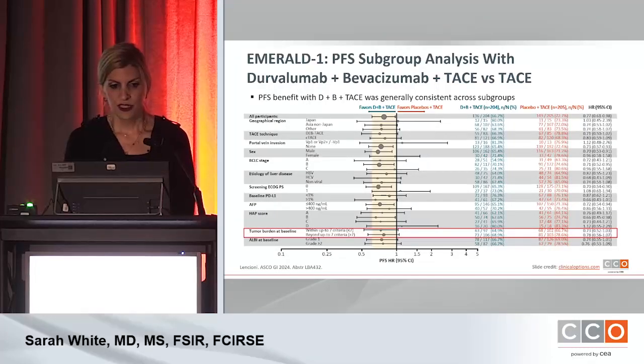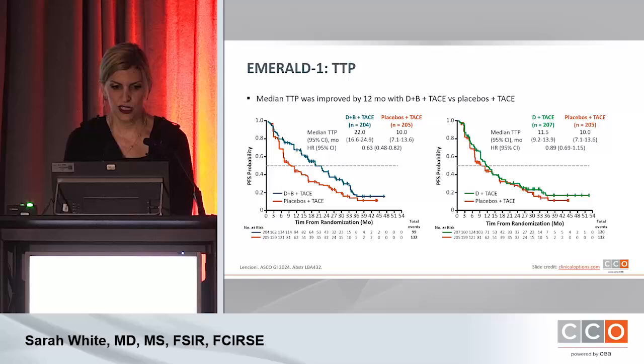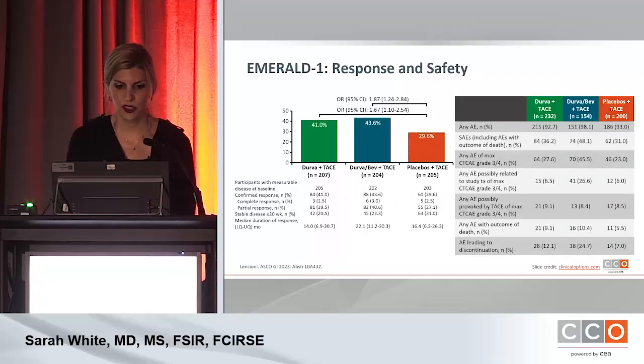And so again, with subgroup analysis, we can look at all of the different factors and which one really mattered. Tumor burden at baseline tended to matter; it favored having those two drugs plus the TACE. But again, we can do lots of post-hoc analysis and look at these things. The time to progression was improved by 12 months when you added it. So again, we sort of saw that on the first slide. But TTP, which is really important to all of us, is improved when we have that combination therapy with chemoembolization.